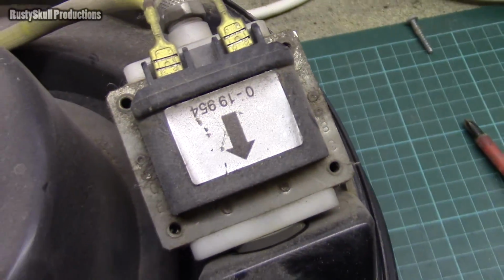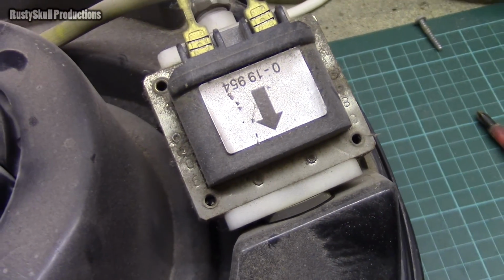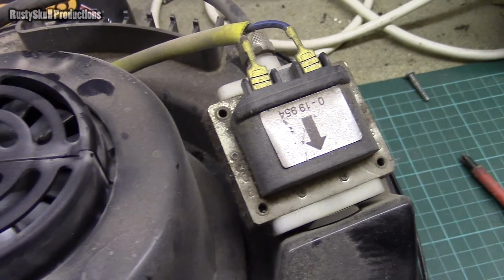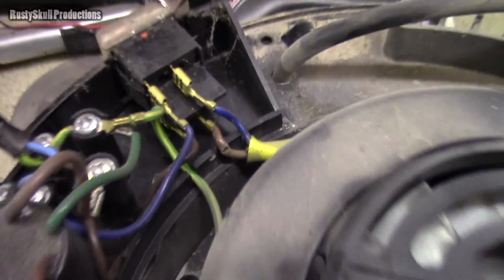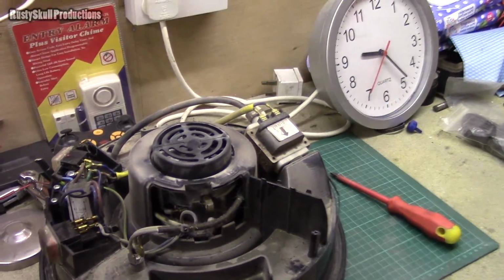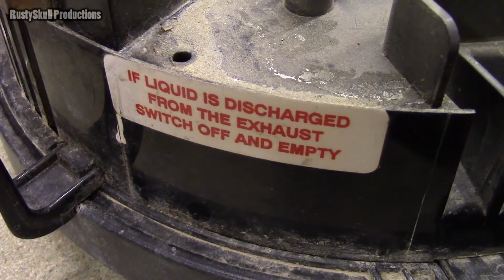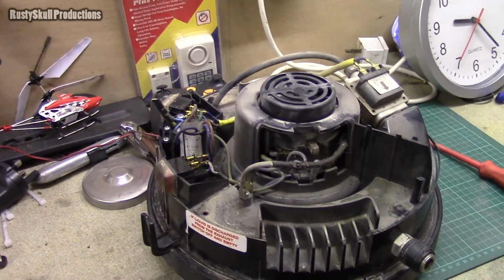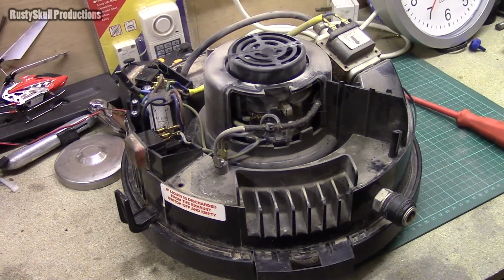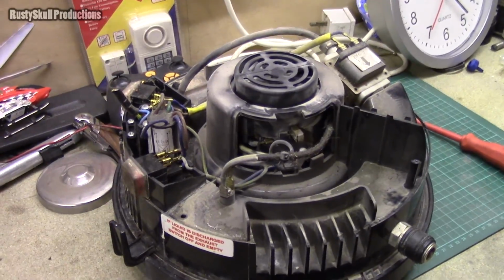And if that little water pump works, that'll be handy. Even if it doesn't work, I can take the pump off and use that for something. That'll come in handy. A nice water pump. I'll put a bit of insulation tape around that little live wire that's damaged down there, and that'll be alright. If liquid is discharged from the exhaust, switch off and empty. My George says that. I never do. I like to make foam bubble baths in the living room. Sweet.